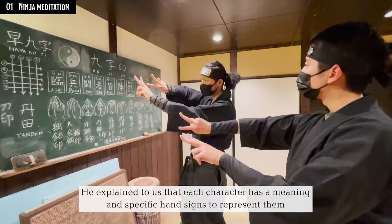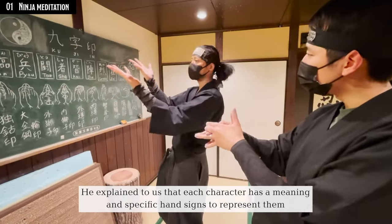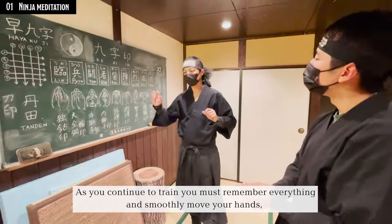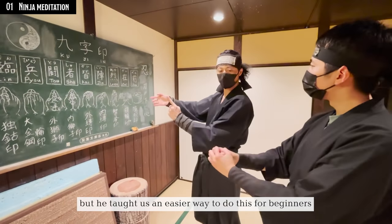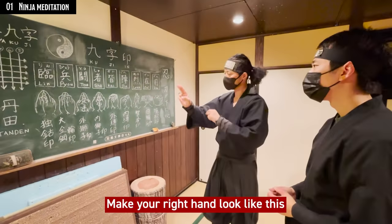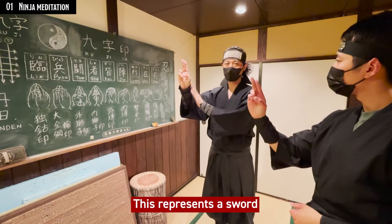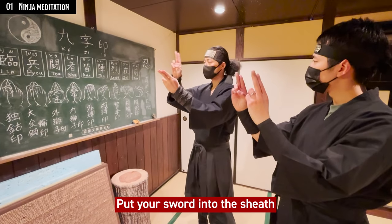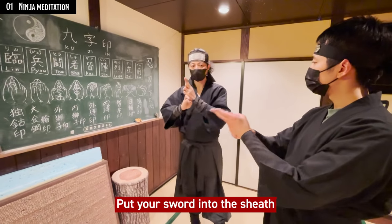He explained to us that each character has a meaning and specific hand signs to represent them. As you continue to train, you must remember everything and smoothly move your hands, but he taught us an easier way to do this for beginners. So, make your right hand like this. Now this is the sword. This is the sheath. And put the sword into the sheath, like this, and then around here.